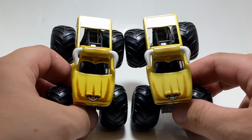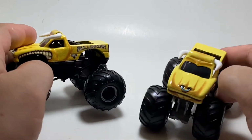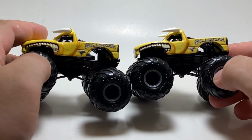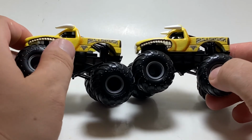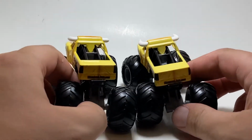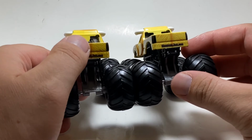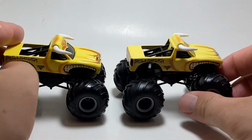The bull ring's the same, the horns are the same. You really have to look close at these two trucks to really see it, and it's kind of challenging if you don't know where to look. Looking at the side of the truck, I don't know if the camera can pick it up, but underneath the window, there's a little more fur detail compared to the 5-pack. And that's really it. I mean, you can just see the details a little better on the single compared to the 5-pack version of the truck, but that's okay.